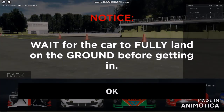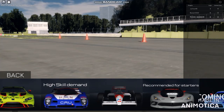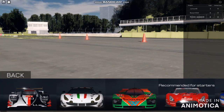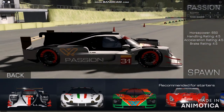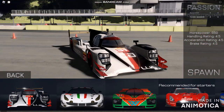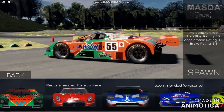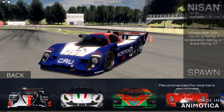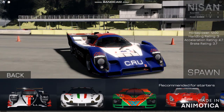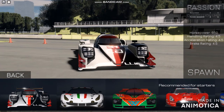Now let's use race cars. We're going to be using LMP2 cars first. And like I say, we got one LMP prototype, the Crest 1 Lion LMP1, and this must be really fast. The next one is the Mazda 787B, and the high skill demand one was the Nissan R92 LM. It must be the R92 CP, a turbo concept. This is rated at 650 horsepower.